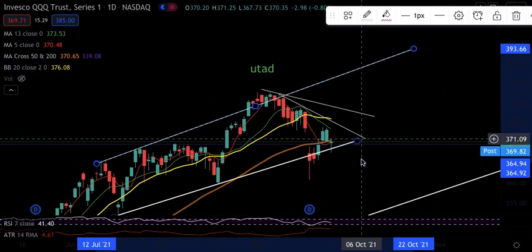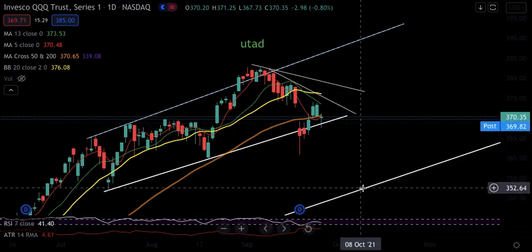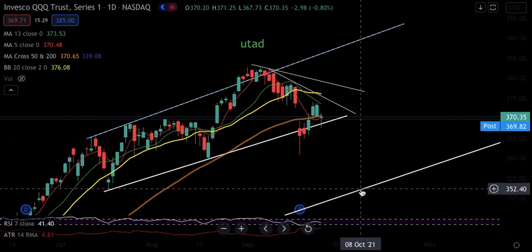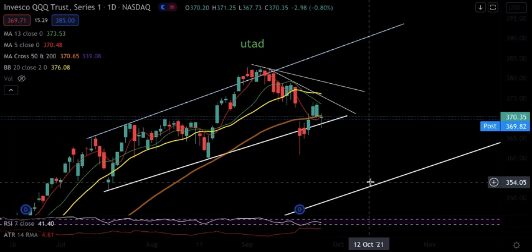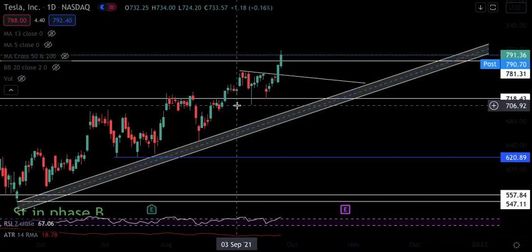Okay, but as of right now, it's looking bearish. Let's continue to watch if QQQ can hold above 368.74. But if it closes below that right here, it's a big sign that we're going to head down lower to a deeper correction all the way down to the 350 to 353 range. All right, guys. Now, those are looking bearish, but Tesla is looking bullish.